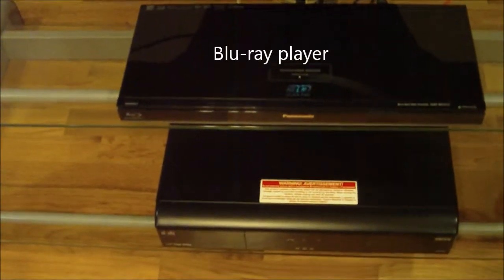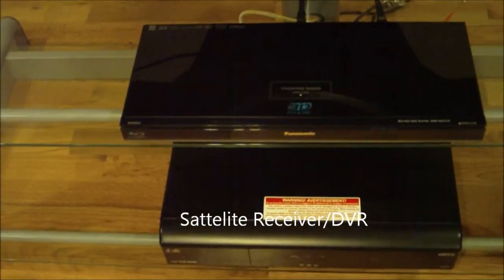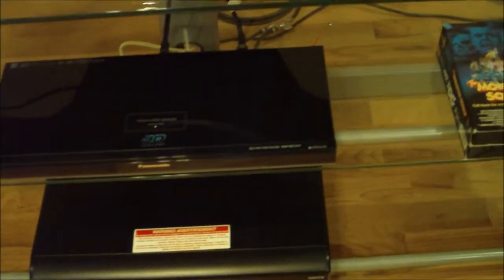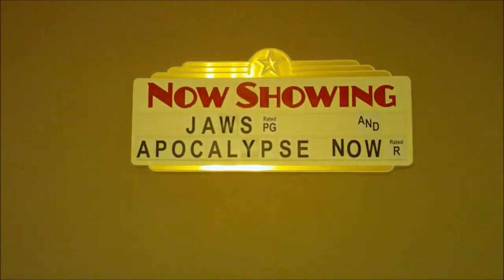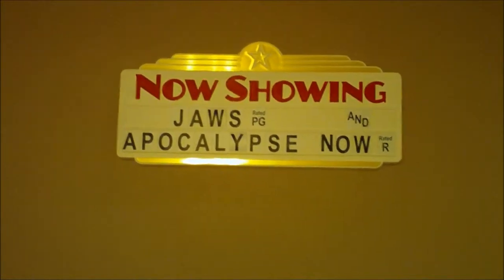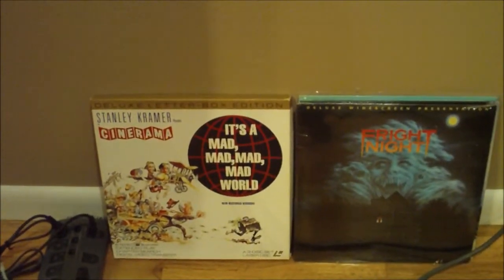I bought 2 Laserdisc players. I need to take them out of the boxes and hook them up. I got one that was used for about $12, which is in really good condition, and then another one for about, I think it was $40. It's still in the original box. It's never been used. It's all sealed in plastic still from the factory. So I figured $40 for a Laserdisc player isn't too bad, especially one that's never been used. And I used to have a Laserdisc player years ago.